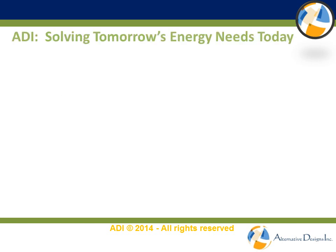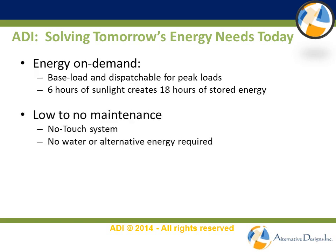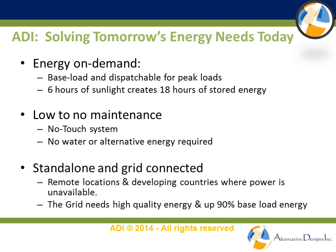We have provided you with an insight as to how we create baseload energy that can be dispatched on demand instantly. Because of our uniquely durable design, we have lowered the maintenance requirements over all other solutions as well with our no-touch systems. And best of all, our systems can be placed in any remote location where power is unavailable or where clean, renewable power at below fossil fuel pricing is preferred.